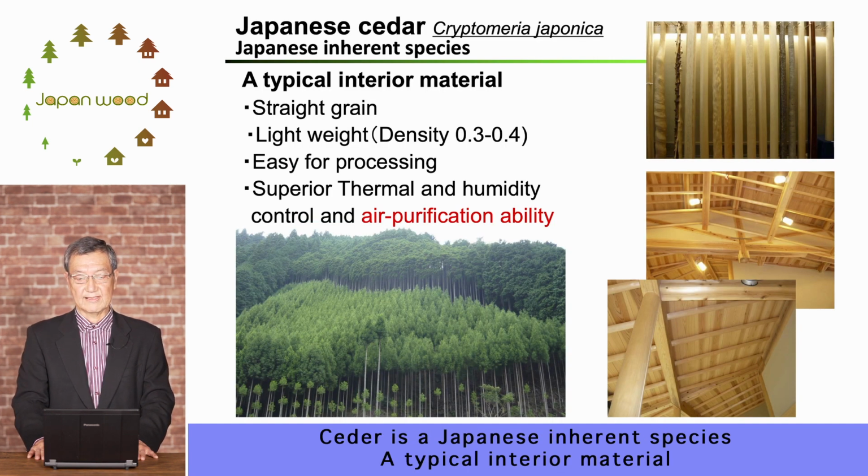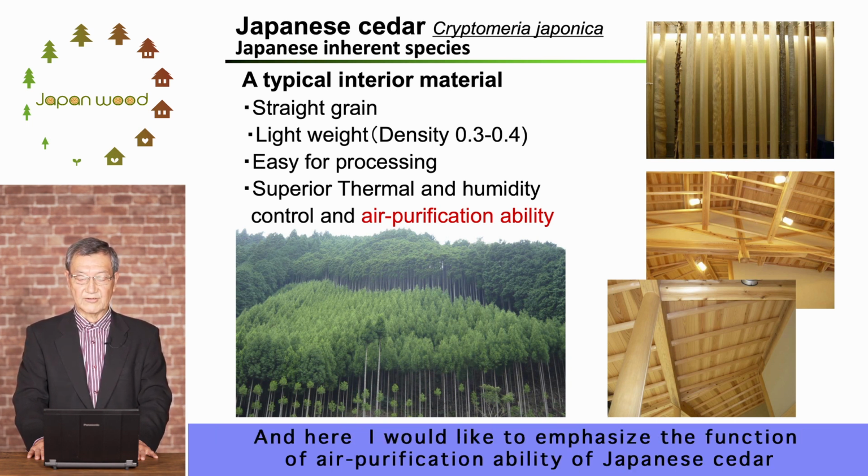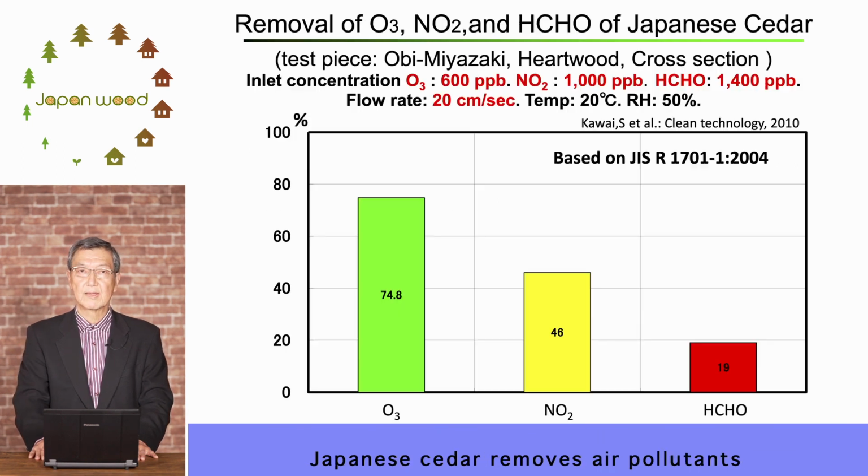Cedar is a Japanese inherent species, a typical interior material due to straight grain, light weight, ease of processing, and superior thermal humidity control. And here, I'd like to emphasize the function of air purification ability of Japanese cedar. The Japanese cedar removes air pollutants.